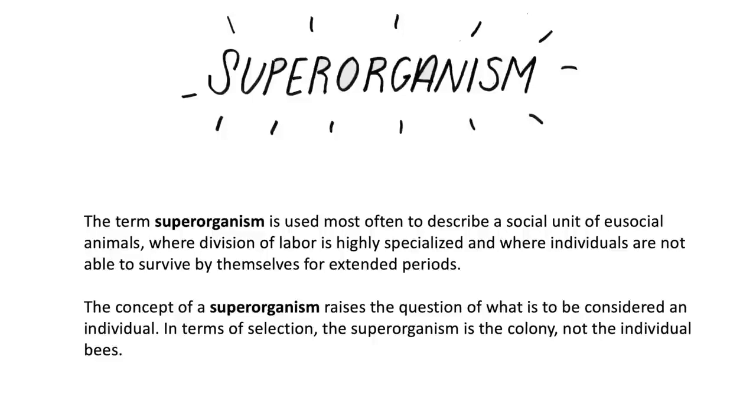I'm just going to read this definition of the superorganism right off the slide. The term superorganism is used most often to describe a social unit of eusocial animals where division of labor is highly specialized and where individuals are not able to survive by themselves for an extended period of time. The concept of a superorganism raises the question of what it is to be considered an individual. In terms of selection, the superorganism is the colony, not the individual bees.